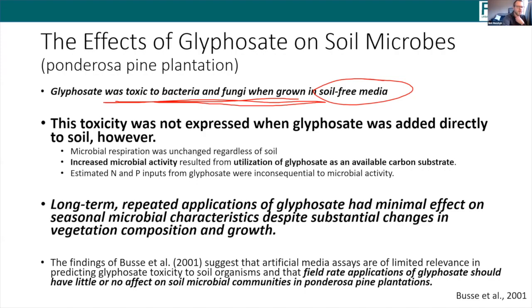And I found this one to be interesting. Once again, this is a paper. You can find that paper. Pretty sure it's open source. They actually had increased microbial activity because those soil microbes actually use glyphosate as a food source. I mean, that's the reality of all these pesticides. You apply them, they do their job.